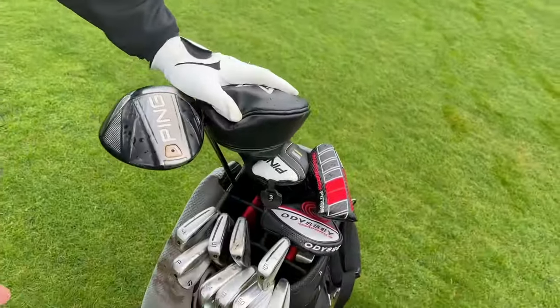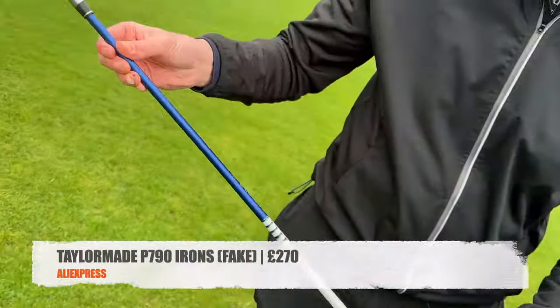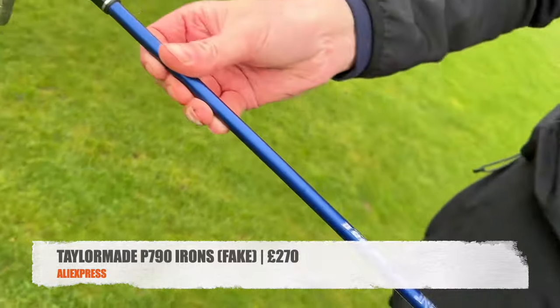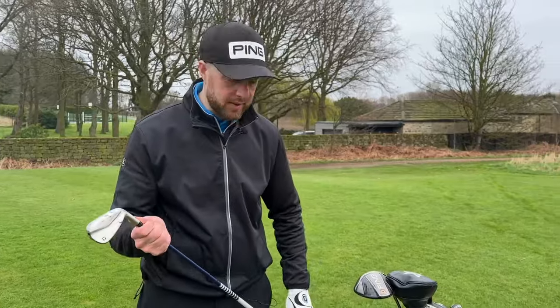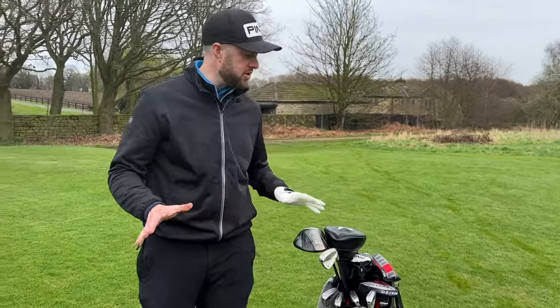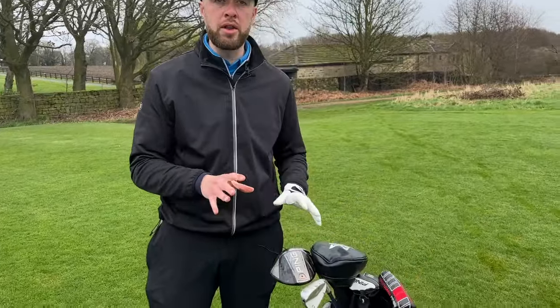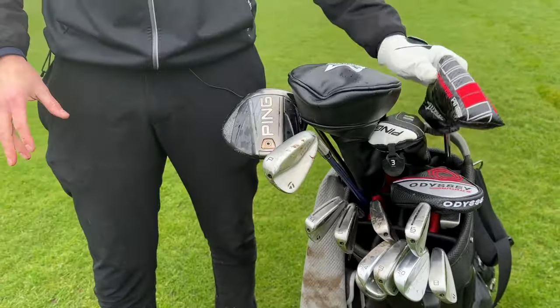We played with these irons, which, you've got to admit, do look quite good. I think to the untrained eye they would easily sneak through a net, but I'd like to think a professional eye, they wouldn't. And we asked a question: if we had to gain one of these clubs, the driver, the irons, or the putter, which would it be? And we both answered putter.